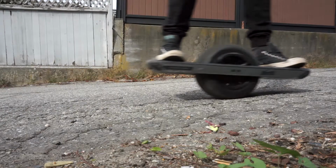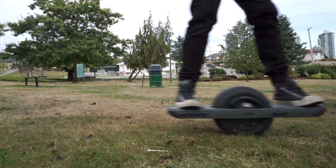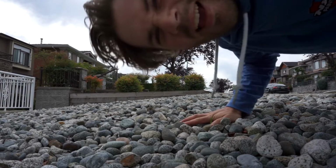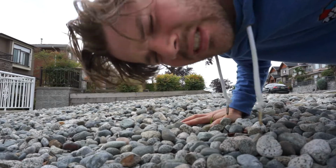It literally can go anywhere. Uphill, downhill, dirt, grass, concrete, over bumps, down bumps, gravel. Actually, not so much gravel. Not so good. I was impressed too that it can power up hills quite well, a lot better than I thought. And the downhill regenerative braking that it does was actually a lot better than I expected.